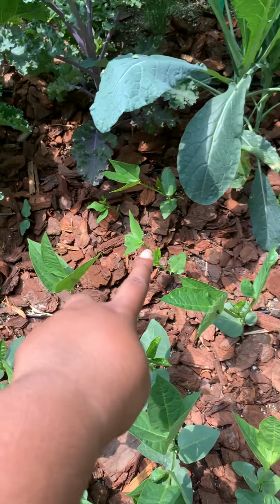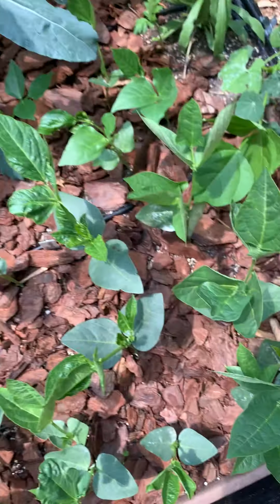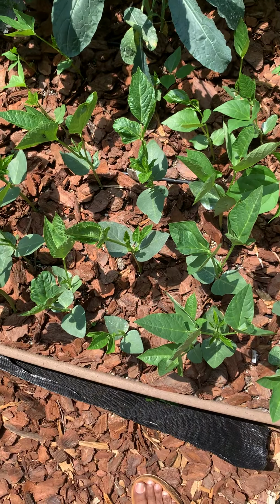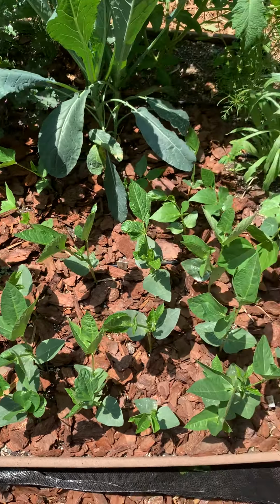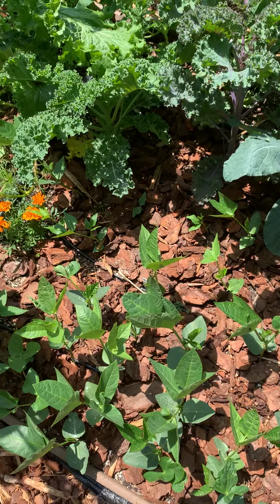Back here are purple hull cowpeas, and up here are California cowpeas. I grew a few last year, but they got so shaded out by the runner beans that I didn't really get much production out of them. So I'm hoping this year will be better.